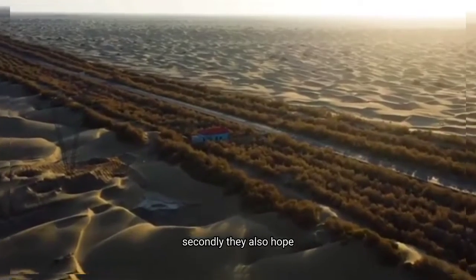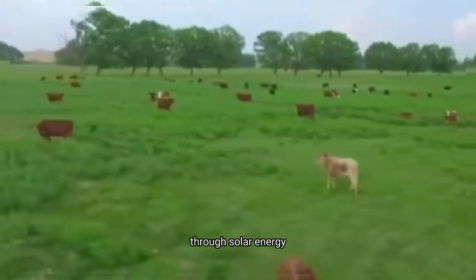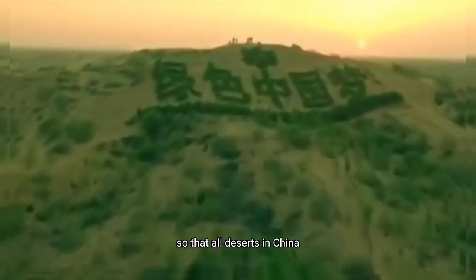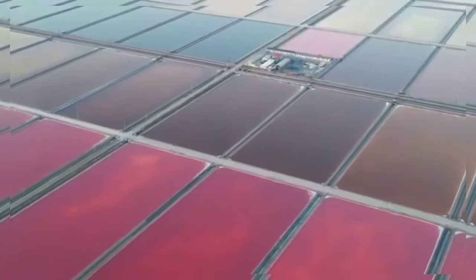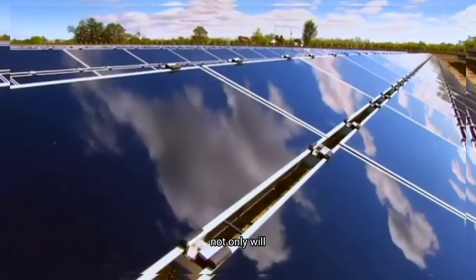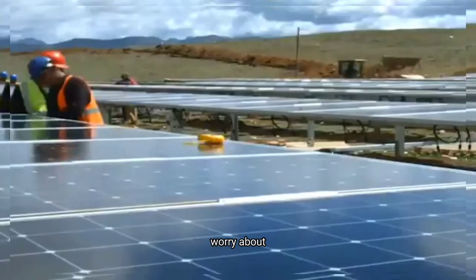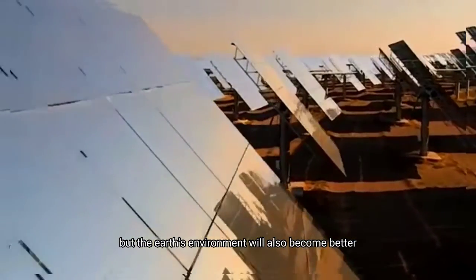Secondly, they also hope to successfully solve the problem of desert desolation through solar energy, so that all deserts in China will be greened, and deserts will become farmland for farmers. If China's plan can be realized in other countries, not only will human beings not need to worry about power shortages, but the Earth's environment will also become better.